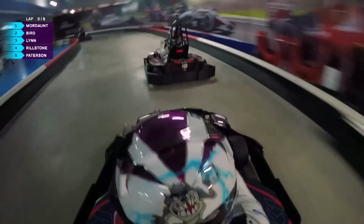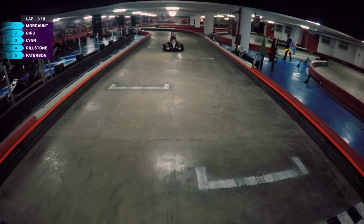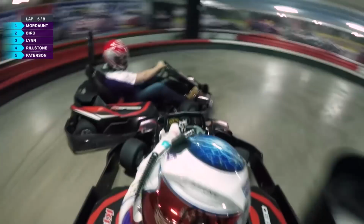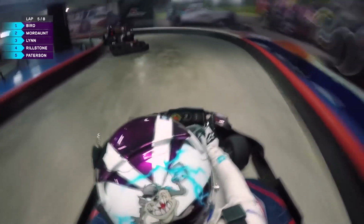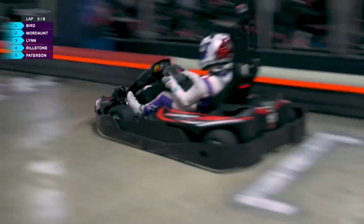More contact. The 2 DS Virgin teammates need to work together here, and I think that's what Sam Bird's pointing at. Let's go, let's try and attack Miles. Oh, there was a look to the inside. That's Bird from Sam Bird, and he's into the lead. Very rude indeed from the Englishman. And Alex Lynn is looking at that, and he's not going to be impressed with how Bird is treating his manager.